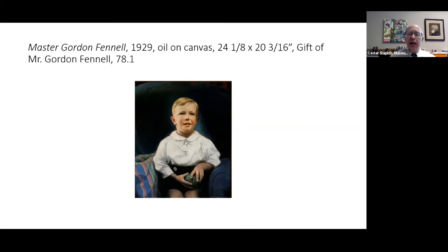portrait of Master Fennell, this is, again, a portrait of a child here about age 3. The Fennells were another major Cedar Rapids family. Unfortunately, Gordon Fennell dies early. He dies at age 28 after a 2-day illness. And this work then was gifted to us at a later date by his father, who ran the Gordon Fennell companies. And so again, really capturing this young boy with a ball. You may not be able to make it out because the background is so dark, but he's sitting on an overstuffed chair with a pillow to one side as his setting. And this work too is on view in the Grant Wood Revealed exhibition.